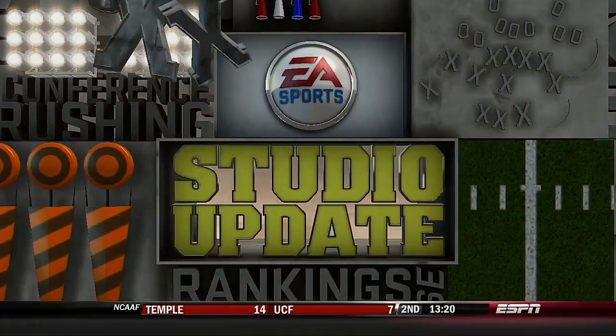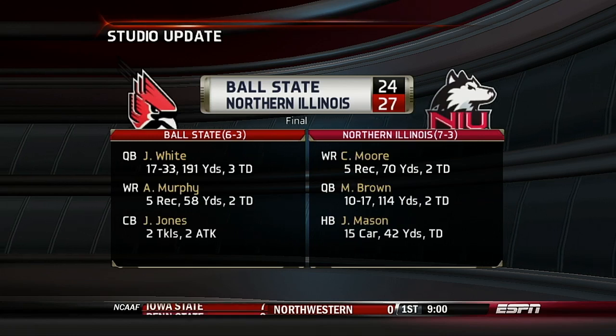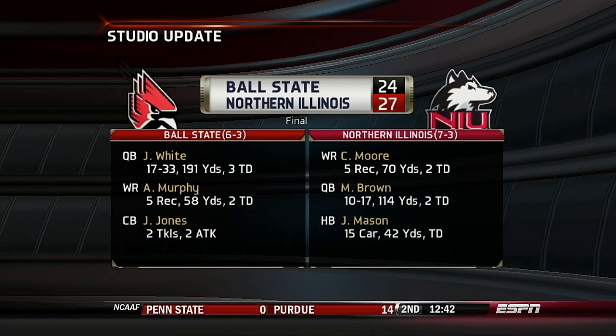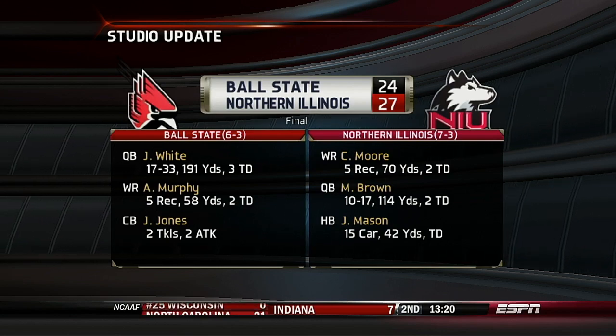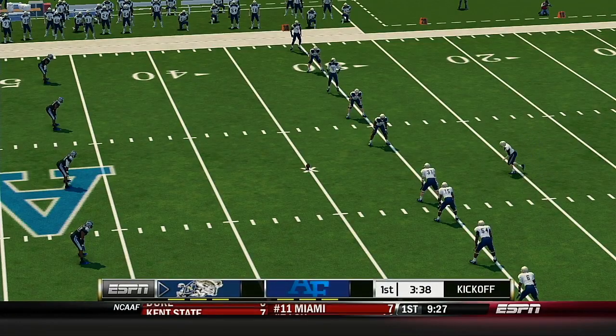Reese Davis is standing by with this update. Reese? Let's have a look at what's going on in DeKalb. Here are two teams that hate each other 365 days a year. And today was no different. The Huskies win it 27-24. And we thank you, Reese Davis. Back to the action here.